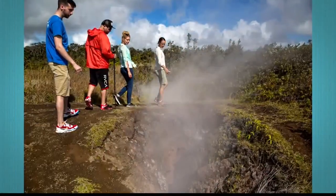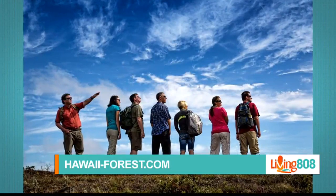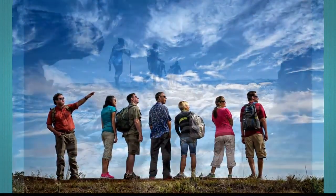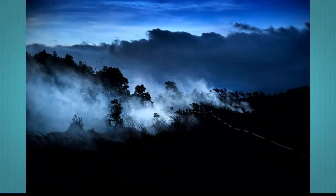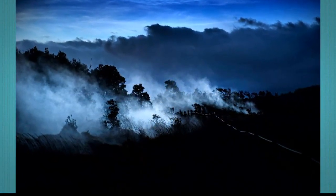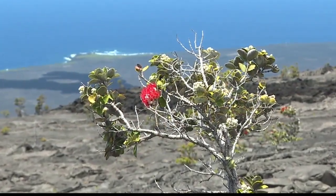So the tour doesn't start when we get to Volcanoes National Park. It starts as we're heading here, crossing Mauna Loa, setting the stage, letting people know about the background, the hotspot theory, the different landforms we're going across. So by the time people get to the park, there's already this ongoing epic story that's being unveiled, and then getting here and seeing this dynamic place that's Hawaii Volcanoes National Park is just the icing on the cake.